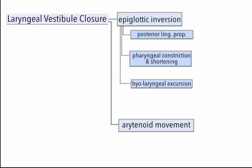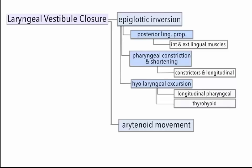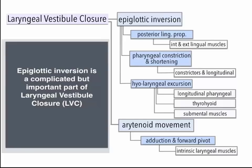Posterior lingual propulsion occurs due to forces from the intrinsic and extrinsic lingual muscles. Pharyngeal constriction and shortening relies on the constrictors and pharyngeal longitudinal muscles. And hyolaryngeal excursion relies on the pharyngeal longitudinal muscles, the thyrohyoid muscle, and the submental muscles. Adduction and forward pivoting of the arytenoids rely on small structures, specifically the intrinsic laryngeal muscles. Now let's look at a video of epiglottic inversion, which is shown here to be complicated but important.